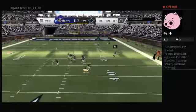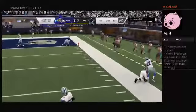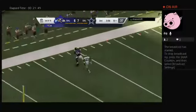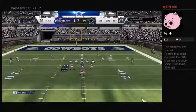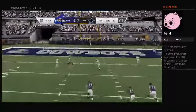On 2nd and 7, Jackson. Oh, he got position on him, and he pulls it in. 16 yards, a first down. As far as tight ends go, this guy's not a speed burner. He's much more of an inline blocking type of a tight end. But how about this last play? Made a nice catch and picked up a first down.